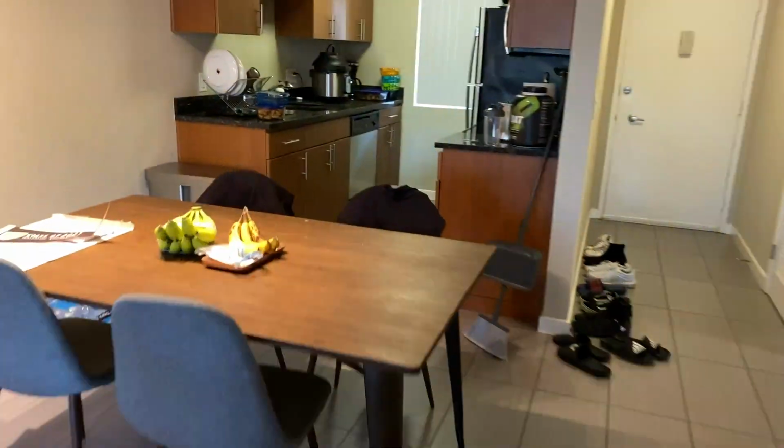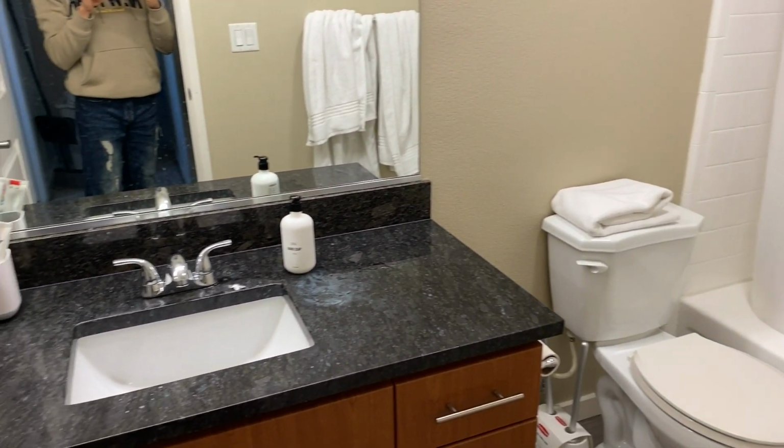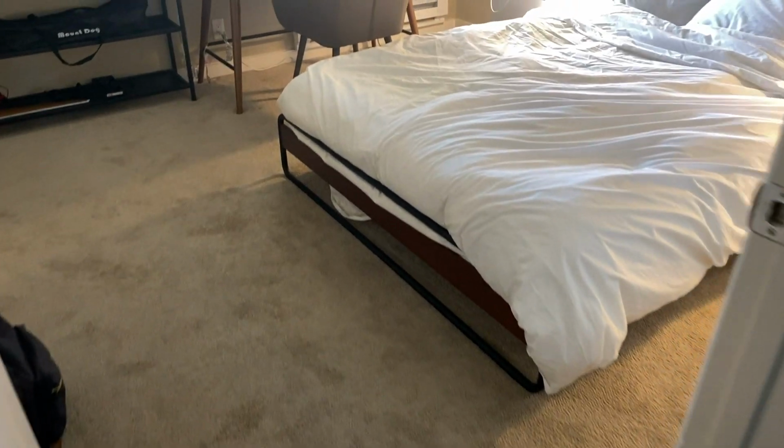Moving on from the living room, we have the first bathroom. It's relatively spacious with lots of counter space and cupboard space. My favorite part is probably the mirror cabinet because it's like a secret location to store your stuff. Next is the bedroom I'm staying in.